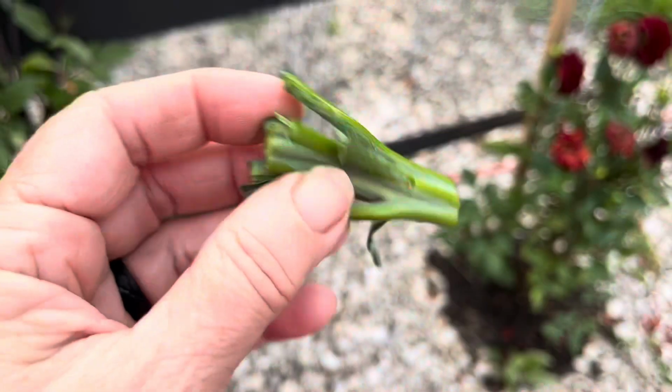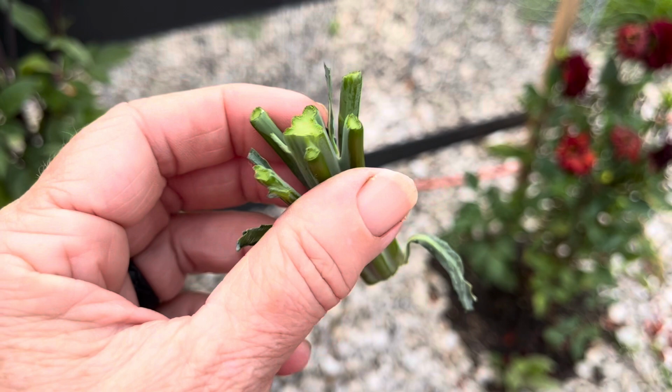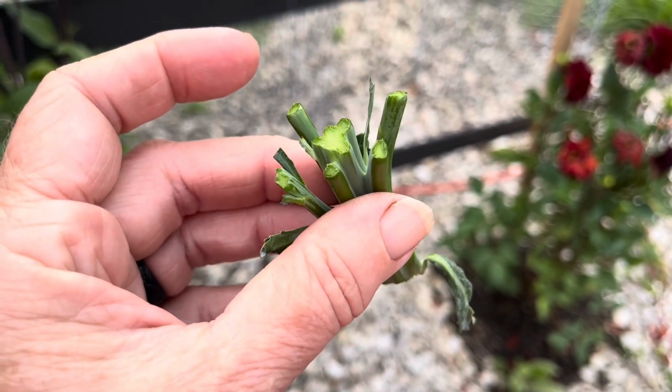I also like to give my chickens food scraps. This was the bottom of the broccoli. Yes, we could eat it, but I'm not really a big fan of broccoli, but my chickens are.